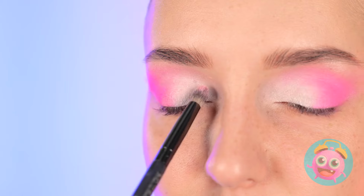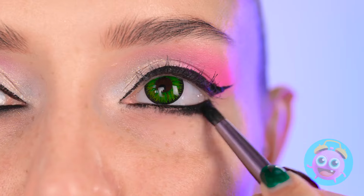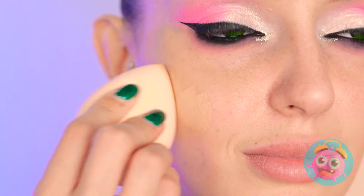Now for the glitter! The best! Just a little bit on the white. I'll need a good cat eye with my eyeliner. Can't forget the bottom either. Now for some more pink, too. And of course, more glitter! There we go! Eyes are good, so time for the blender.